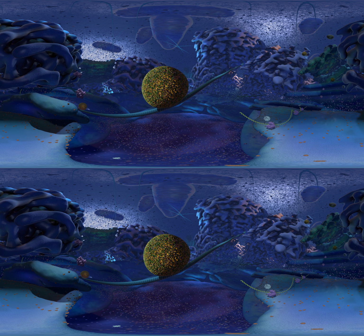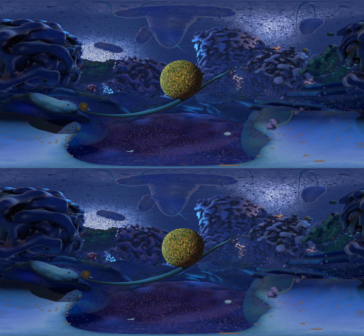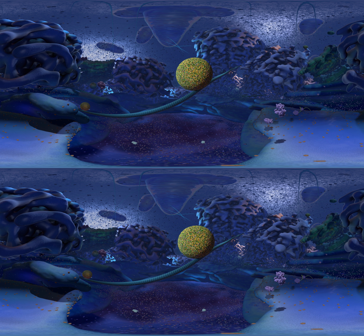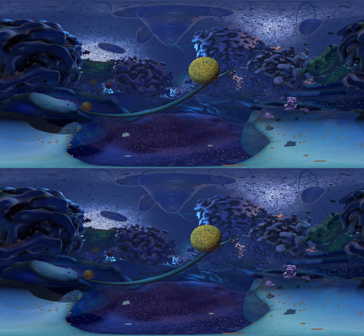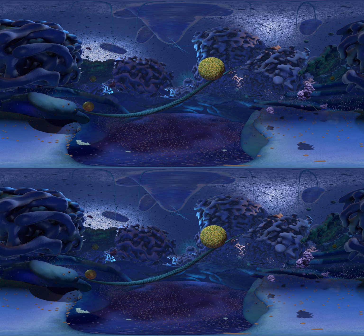The cell has something that's a lot like skin. It's called the membrane, and it's thin and flexible, kind of like plastic wrap. It surrounds the whole cell and protects the insides. Also at the top of the cell, you'll see some organelles that are shaped like ovals.